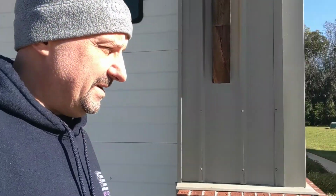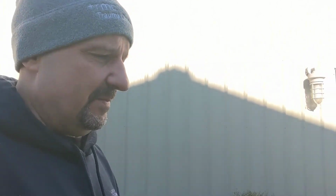Morning. Today's gonna be a bit different. It's not really gonna have anything to do with either the chickens, the ducks, the rabbits, or the garden. But I came to work and there's an interesting thing back here behind the actual EMS station, and I always think it's pretty cool.